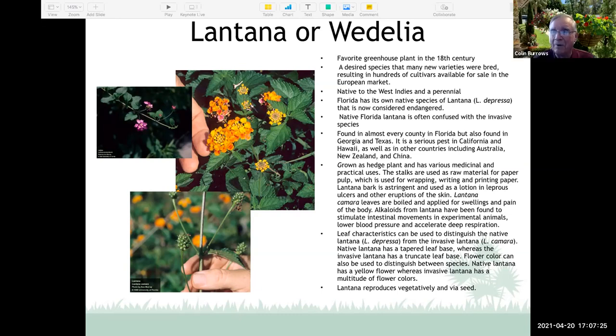Taylor, I noticed somebody, Wanda, commented, I also don't like my neighbor's loquat tree, and she's constantly pulling up seedlings.